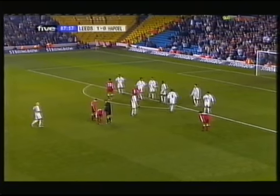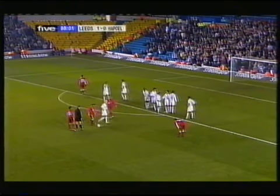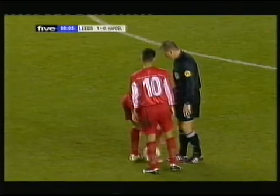Real anxiety here for Leeds United. I would say to Mark Viduka now, get in that wall, make that wall as tall as you can. It's got to be a beauty to beat anybody from here.